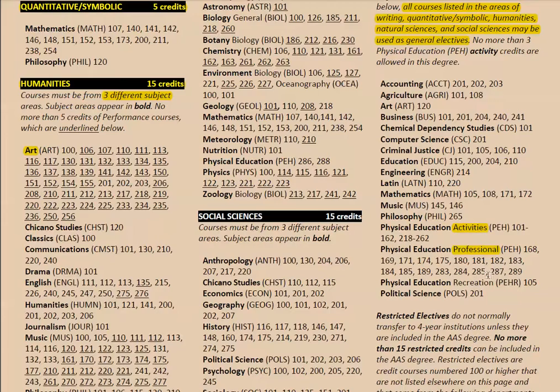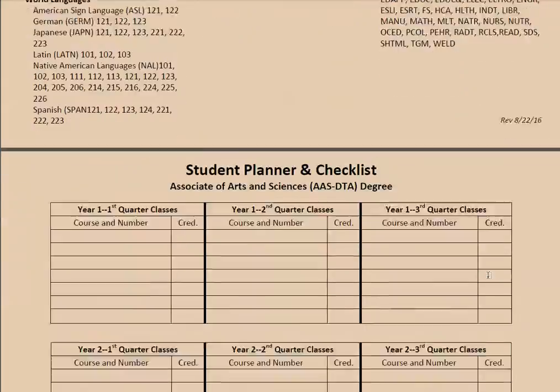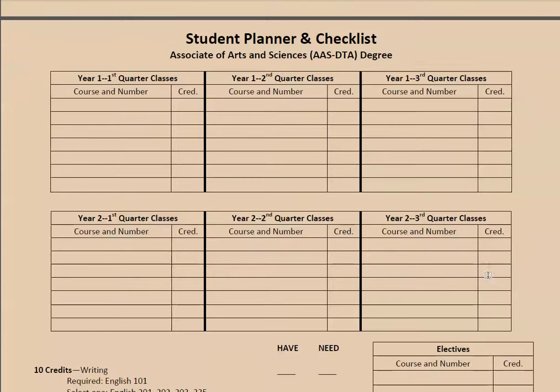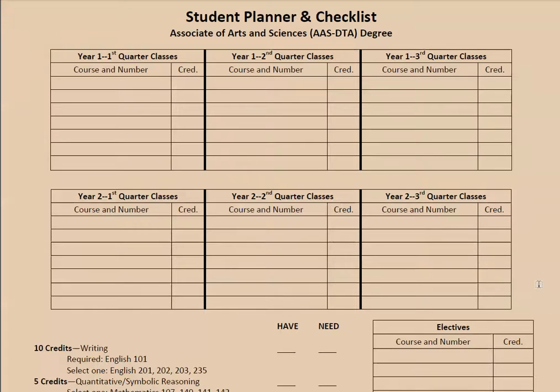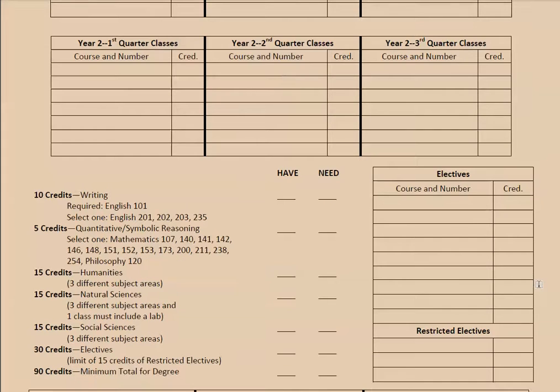The second page of this degree worksheet gives you space to create an educational plan for yourself. It also has space for you to track the classes you've taken and space to note which requirements they fulfilled so you know where you're at in completing your degree.